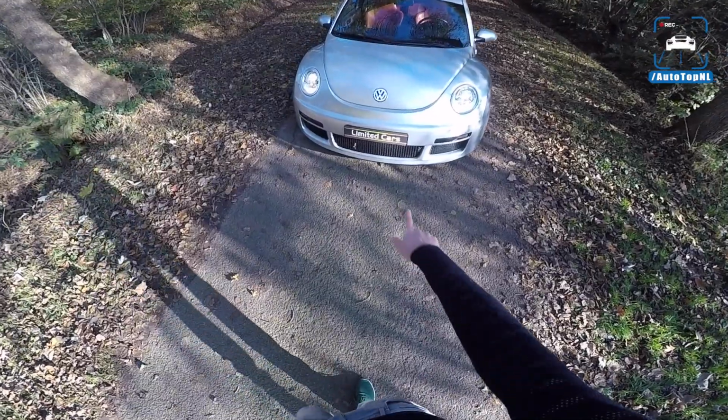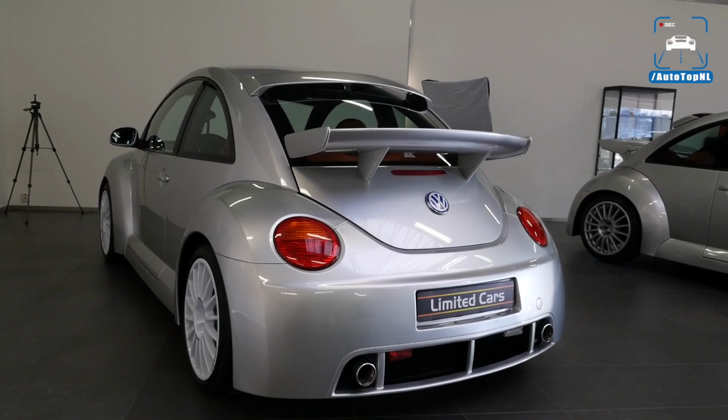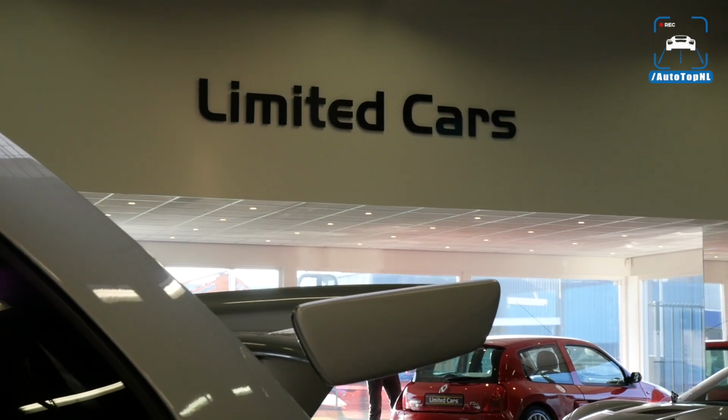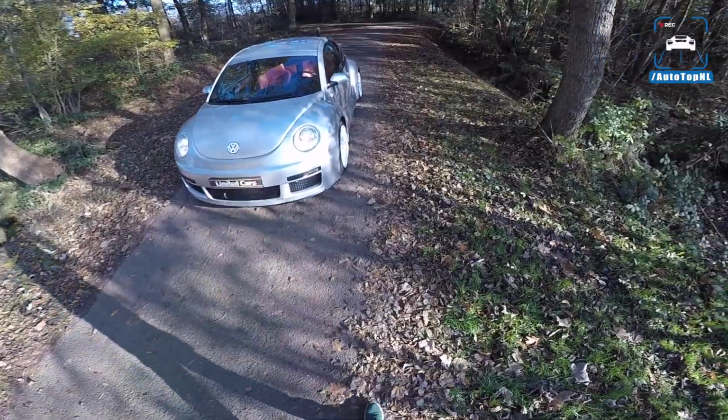We picked it up at Limited Cars, as you can see, in the north of the Netherlands. They specialize in limited edition cars, so they also have some pretty cool Renault Clio V6s, 2 of them, one in Mars Red, which is really rare. They have 2 Beetle RSi's.